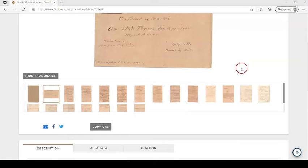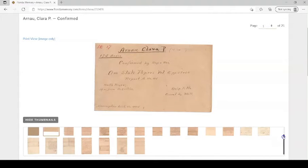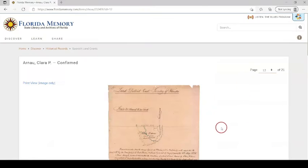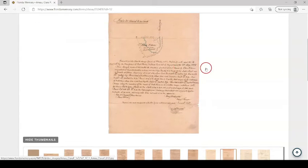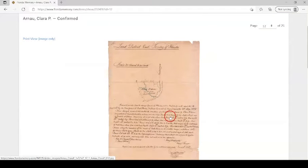First off, I should mention that some of these are going to be easier to locate in real space than others. The reason for that is that some of these grant dossiers will include surveys that were done by the United States government, by representatives of the United States government. And the reason why that makes it easier is that if the United States government surveyed the claim, then it's going to get assigned a number that will make it locatable within the public land survey system.